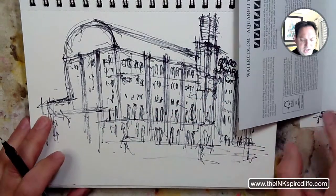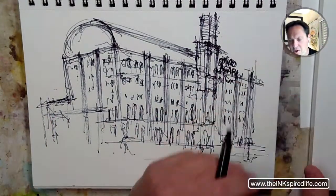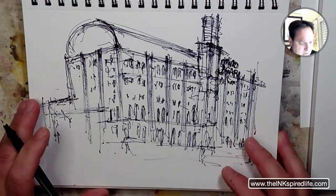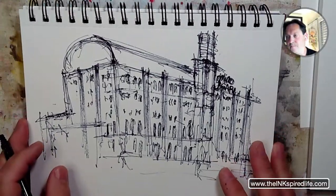So what am I going to sketch now? I don't know. I'm unprepared. I'm off the cuff here. You know what? Let's sketch another view of the Domino factory. I have another picture I can look at.